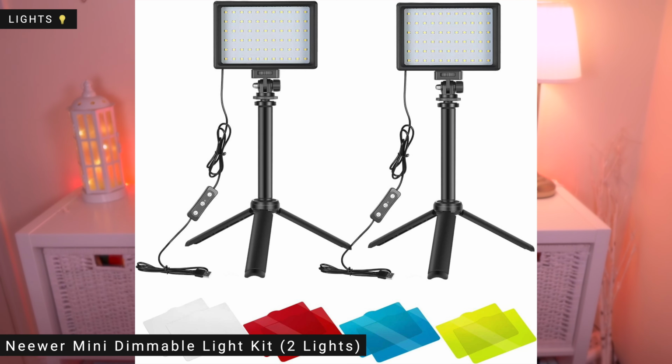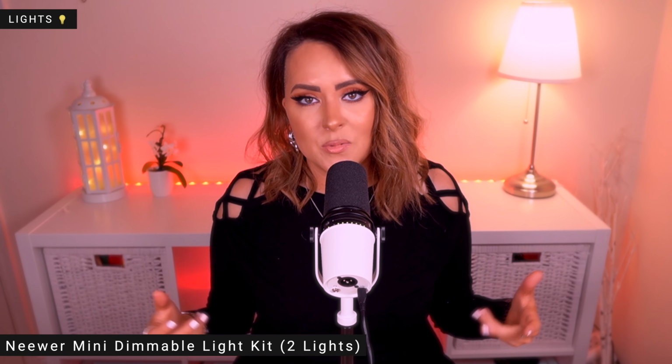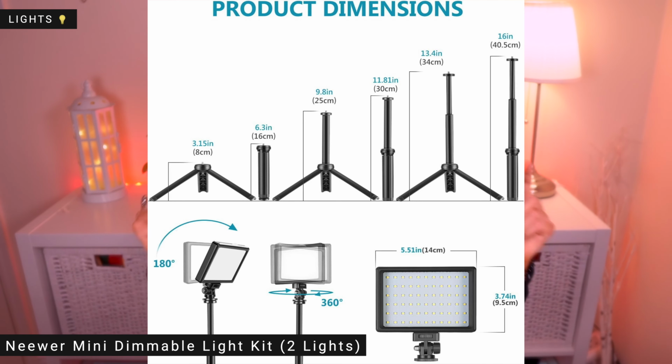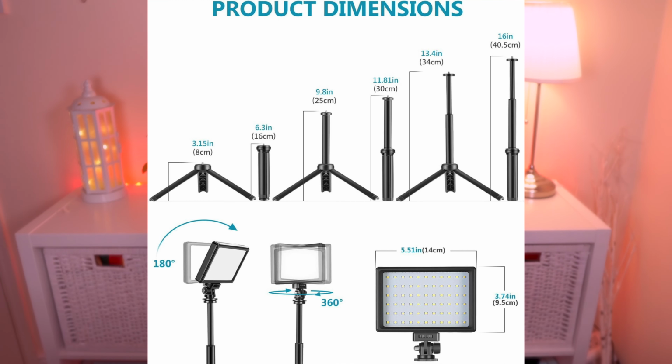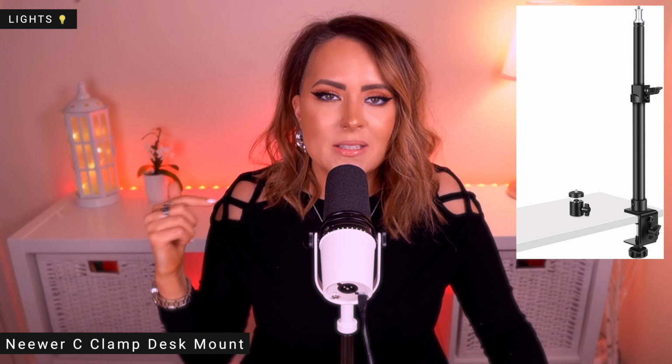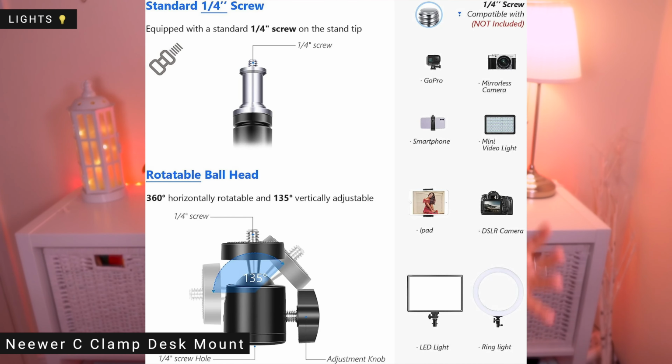are dimmable, and they are powered by USB, so you plug them straight into your computer or laptop. Now, they don't come with the desk mount as the other lights do, so they do come on 2 tripods, but they are a lot smaller. Now, if you are interested in mounting these 2 smaller lights onto your desk, you can get from Neewer a C-clamp desk mount, which I will link down below. You can very easily attach the head of those lights onto that to mount onto your desk.